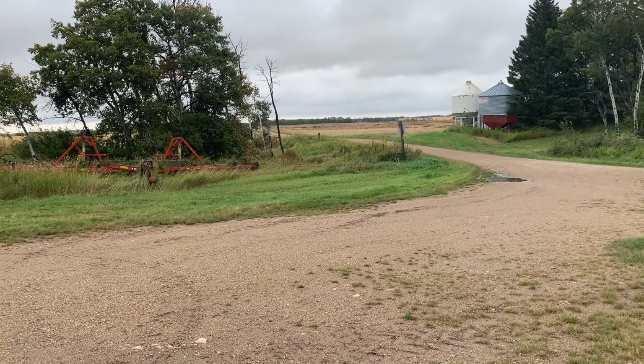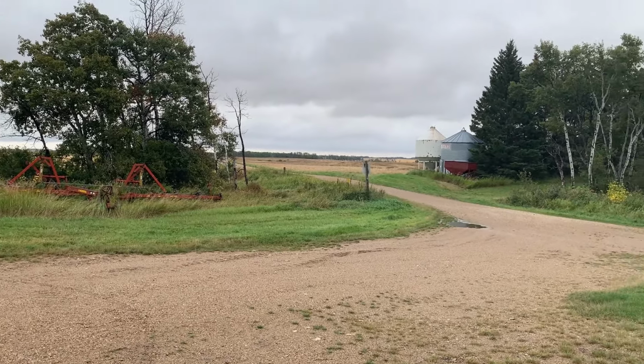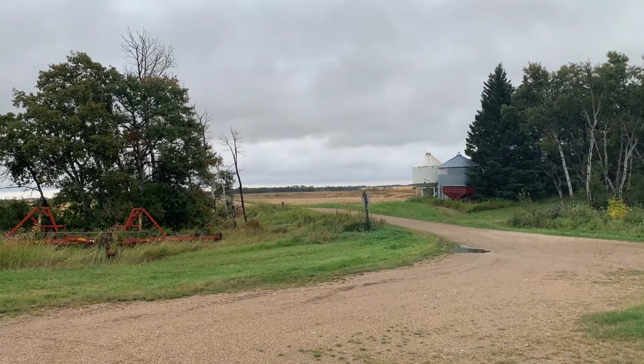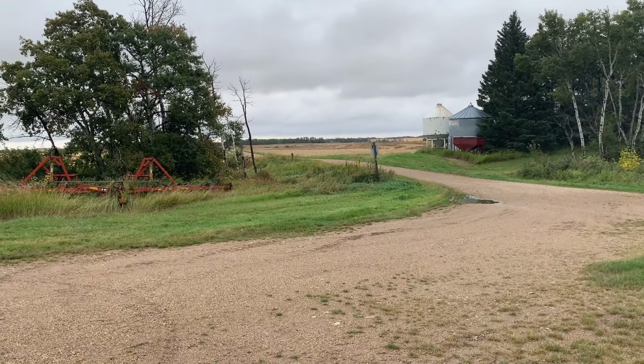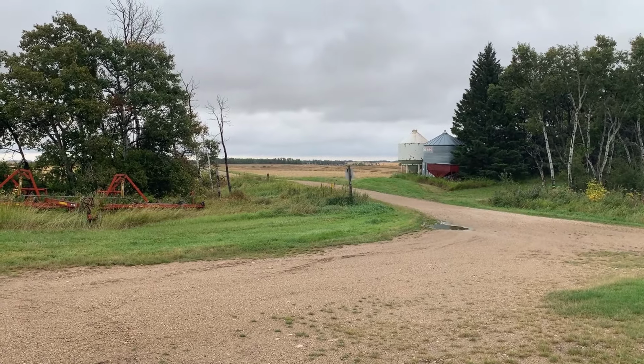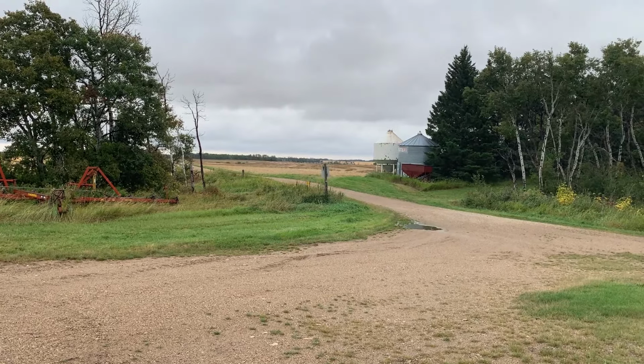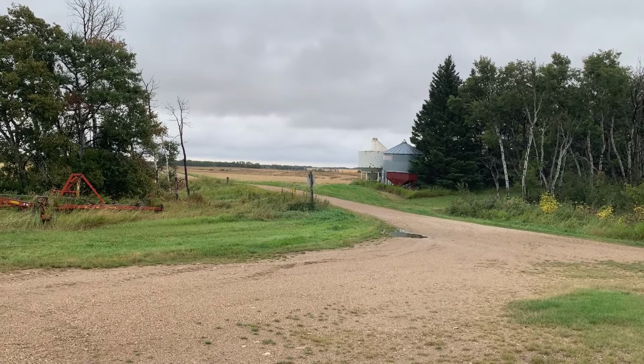Anyway, I left you with that little bit of video from, I don't know, Monday night. Combining in that field we're looking at right now. I'm guessing I did a good truckload. I know I dumped the hopper several times, but the bin is not that full. There's a lot of material to handle.